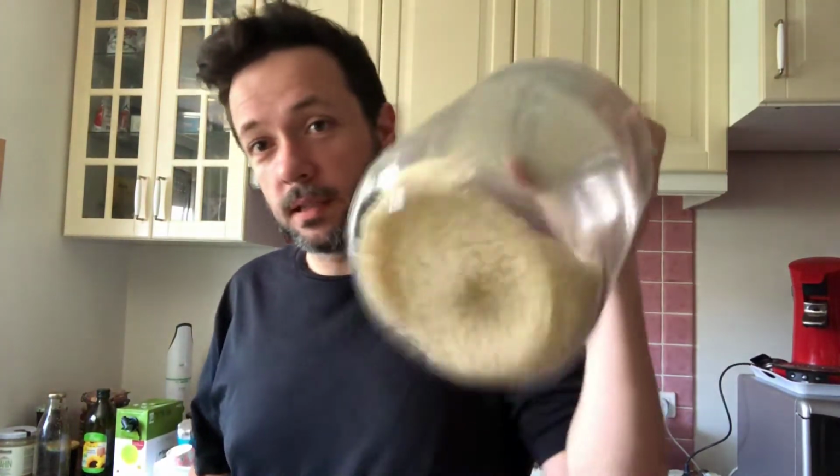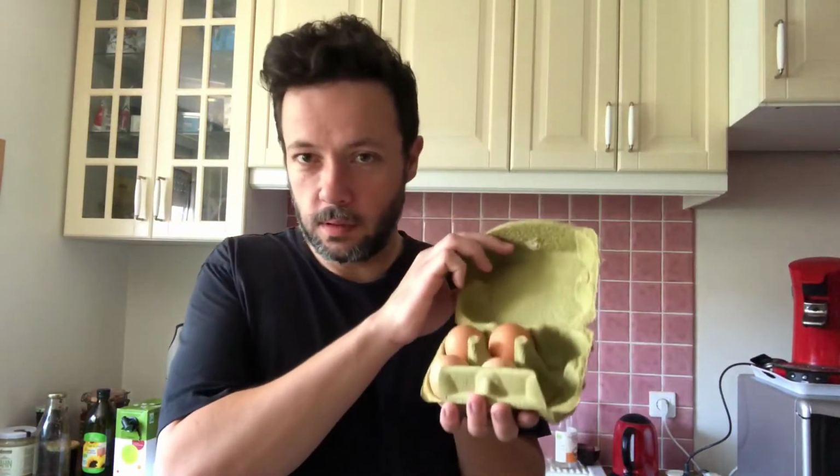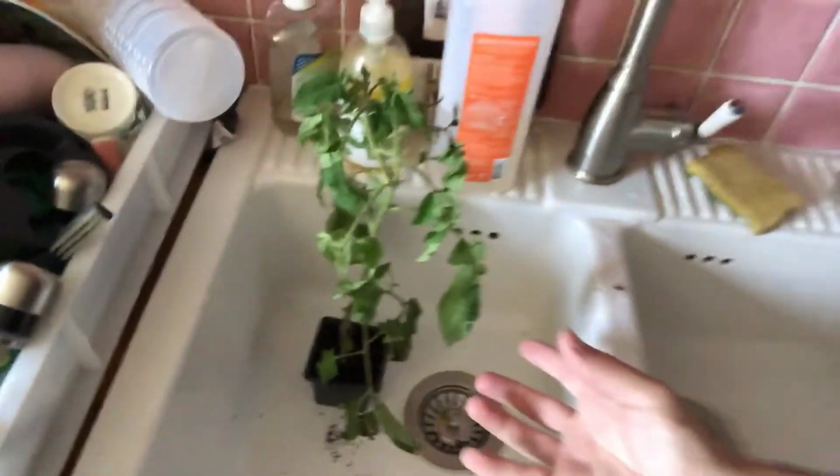Then you take a pan. Then you get some rice. Some celery salt. It's very nice, very good for your jam. What else? We have eggs, very important eggs. Some locally organic eggs, because it's all organic. And the most important of all for this blueberry jam is the tomato, which I grow directly in the sink. So in the sink, you make the tomatoes grow.